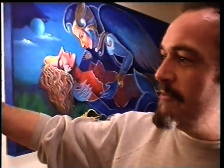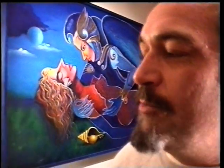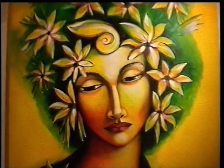This one is very popular with the women who come in here. It's very bright, very yellow. It reminds me of Angela Davis, Black Panther leader in the 1960s in the States. Very mournful look.